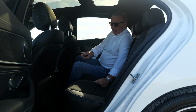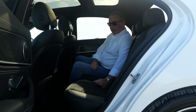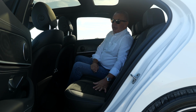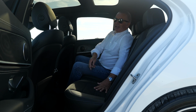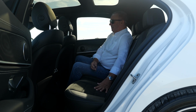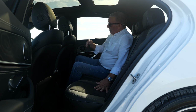So I think the seats are Artico leather, which is Mercedes-Benz man-made leather. It's supposed to be easy to clean, harder wearing. And it's got Alcantara in the centre panels. I always say it, I prefer the look of leather. I prefer to sit on Alcantara. So it's a nice design as well, contrast stitching.